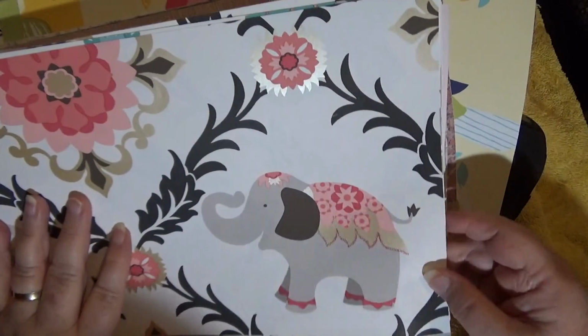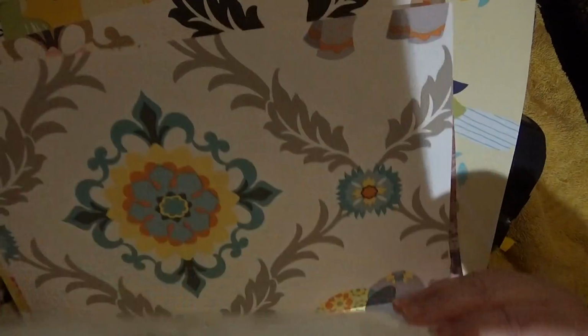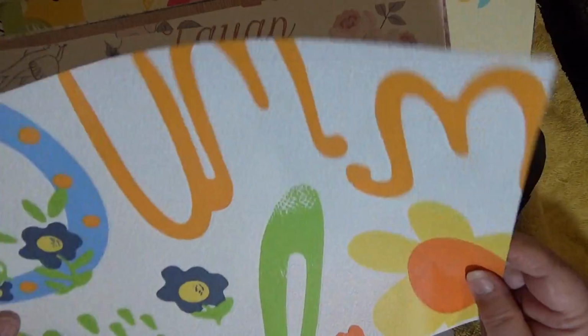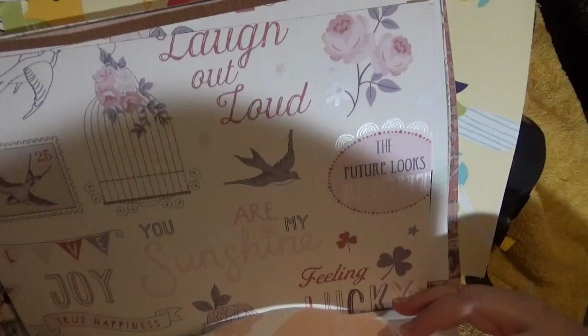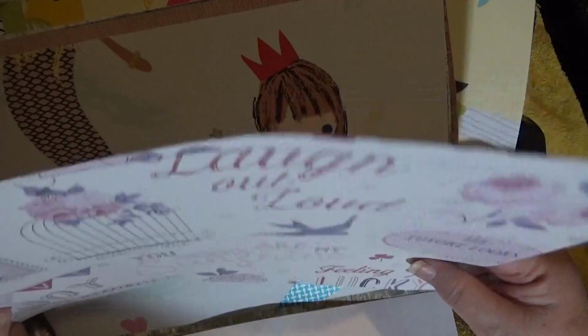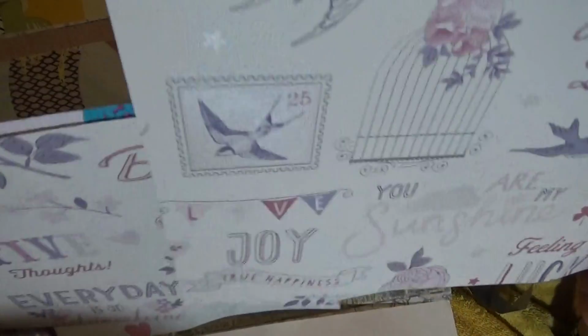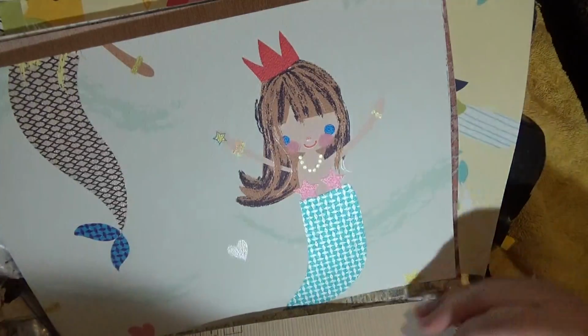And they've got a nice feel to them, haven't they? Nice elephant. Thank you for these beautiful papers. These are nice. Be nice for journal covers and things like that. These have got a nice texture. Another one. Oh my goodness me, look at that. Fancy that being a wallpaper. I've never seen anything like this. These are awesome. Oh, these are beautiful, Annette. Thank you so much. I love these. Oh, one of these might definitely be going on my next one.